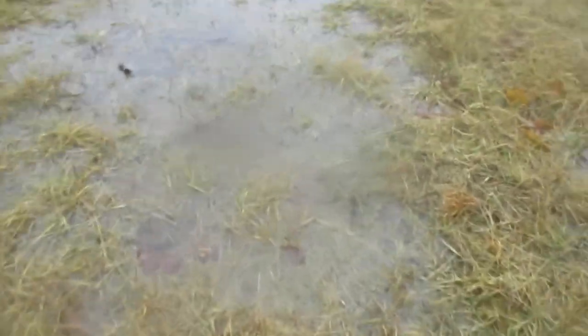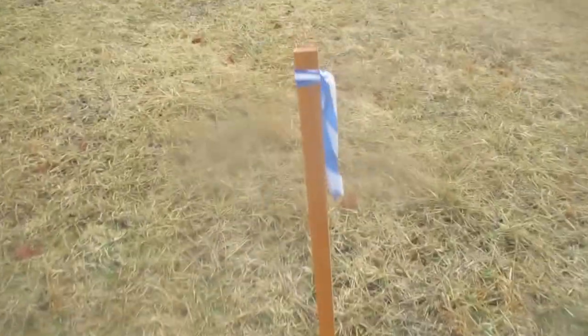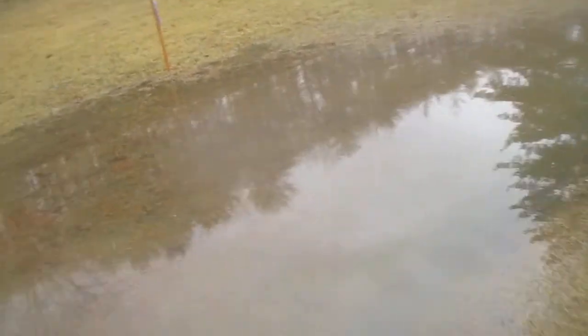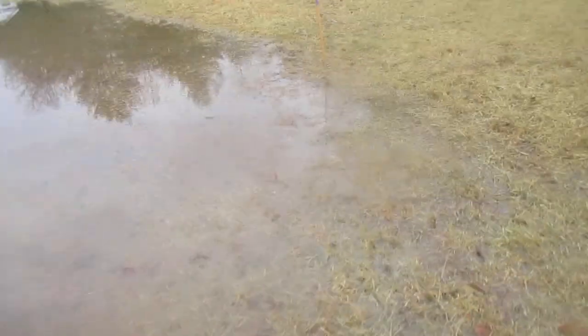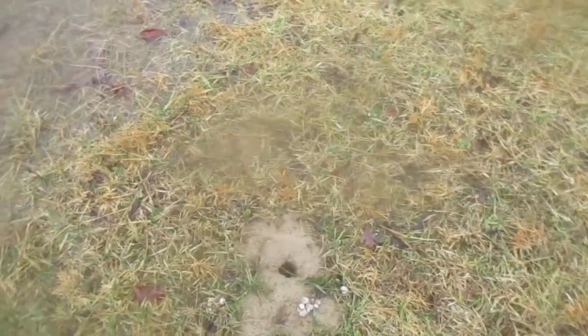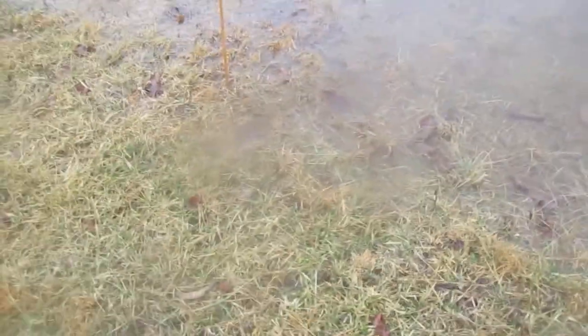Now I'm starting to see crawdad holes again. We're back in standing water. Saw another crawdad hole. Here we are back at the stake. Standing water. We gotta go around this hole of water. There's the stake. Big crawdad hole that they shouldn't have been able to miss. It's right here. Now we're starting to approach the road.